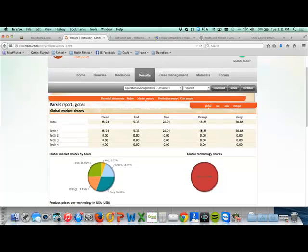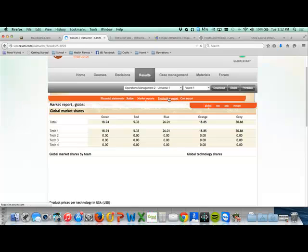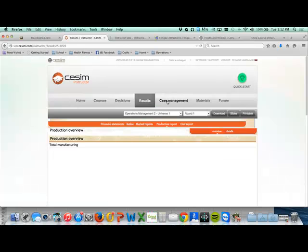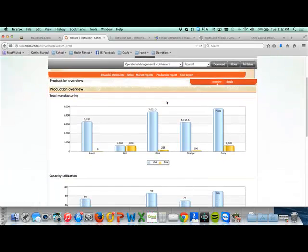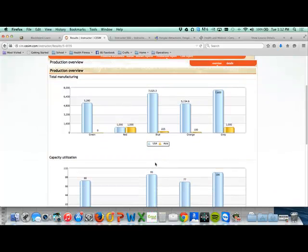So that'll kind of give you an idea of where they were with that. So definitely Team Gray took some market share. So from that perspective, they did well. So this is your production report, and when you look at your production, this is where I think Team Red had an issue.